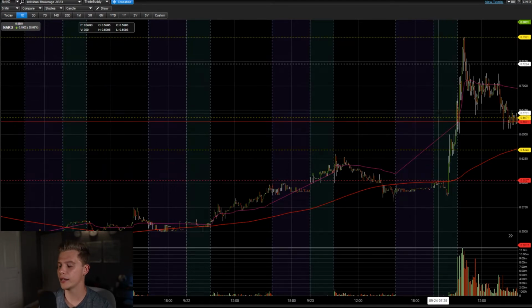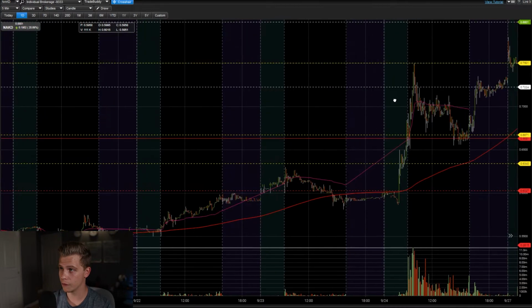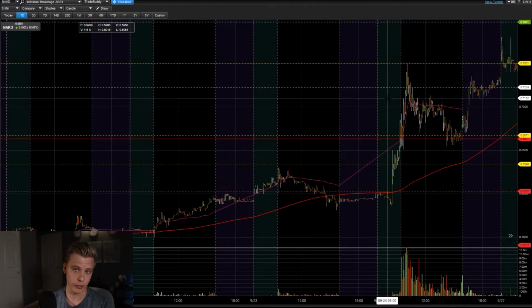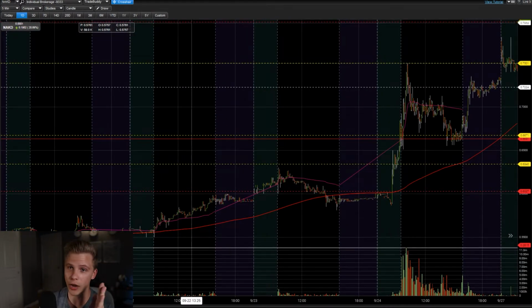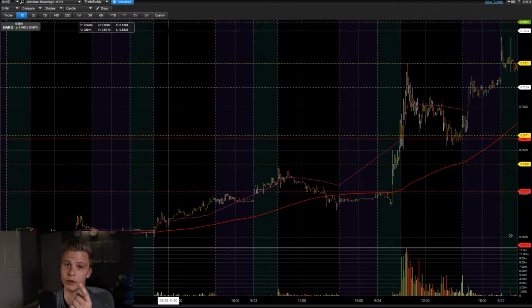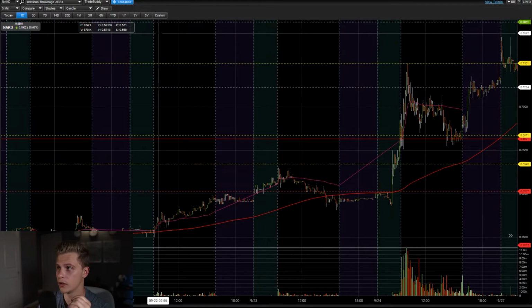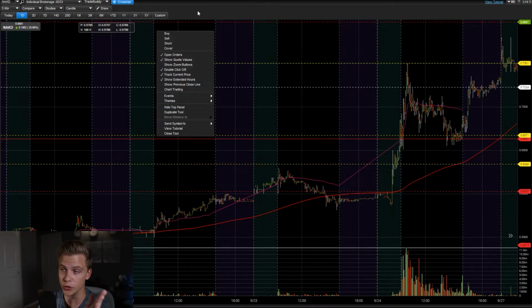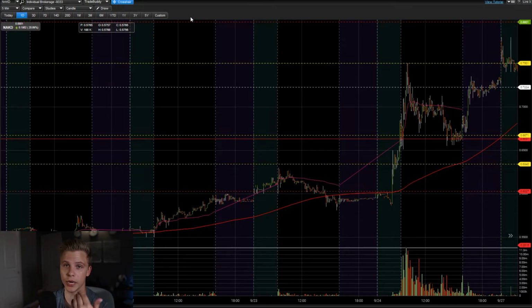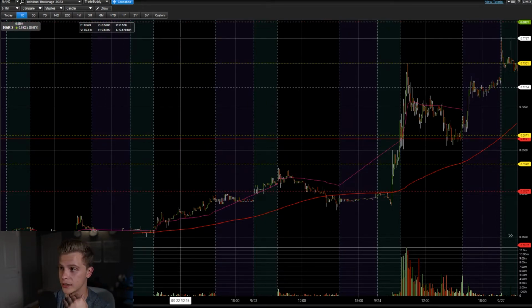Okay, how did I identify these levels? Now, this is going to be a big secret for a lot of traders, but I'm just going to expose it here. All I do is I look at the historical time frames, daily chart, weekly chart, on the 1 year, 5 year, max year, however far back you need to go to find places where the stock ran into support and resistance in the past.